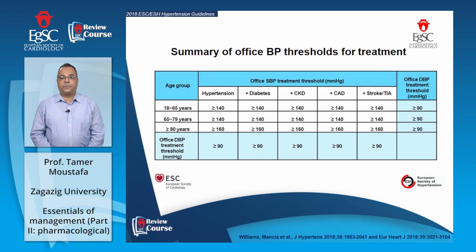Here is a summary of the office blood pressure threshold for treatment. We have 3 age groups: age from 18 to 65, 65 to 79, and 80 and more. The target of hypertension, whether alone or with other diseases like diabetes, CKD, coronary artery disease, stroke or TIA, for systolic blood pressure is over 140 for the first two age groups. If the patient is aged 80 or more, we start over 160. About the diastolic blood pressure, the cut for all categories is 90.